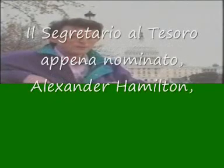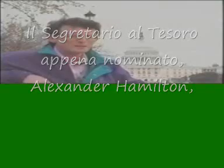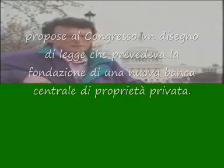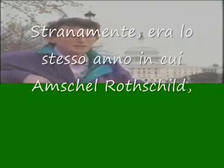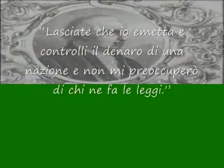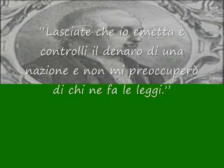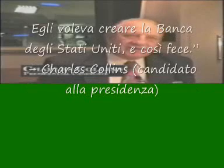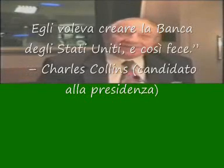In 1790, less than 3 years after the Constitution had been signed, the money changers struck again. The newly appointed first Secretary of the Treasury, Alexander Hamilton, proposed a bill to the Congress calling for a new, privately owned central bank. Coincidentally, that was the very year that Amschel Rothschild made his pronouncement from his flagship bank in Frankfurt. Let me issue and control a nation's money, and I care not who writes the laws. Alexander Hamilton was a tool of the international bankers, and he wanted to create the U.S. Bank, the BUS, or the Bank of the United States, and did so.